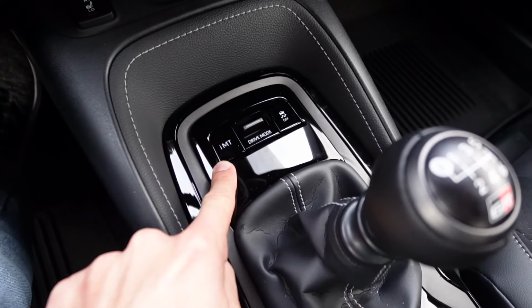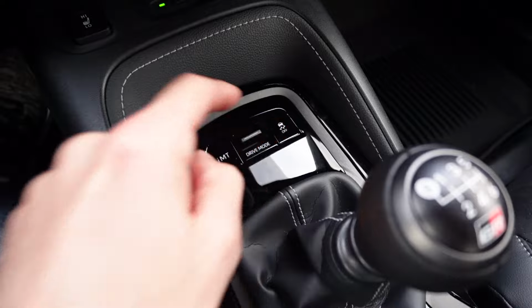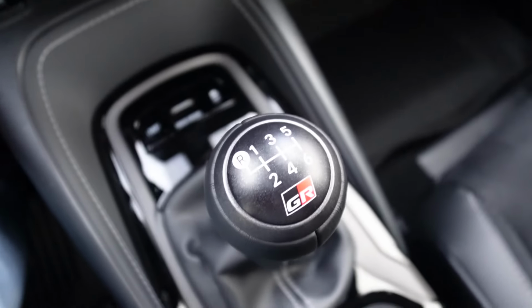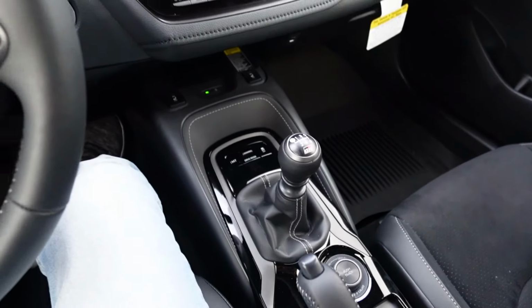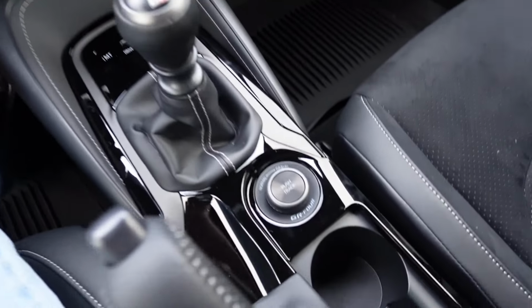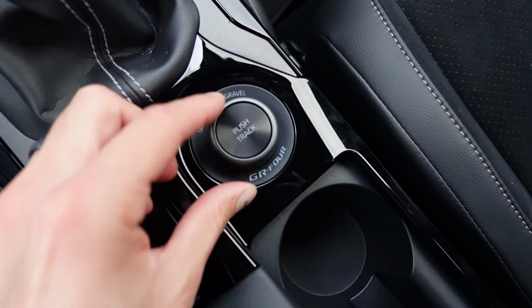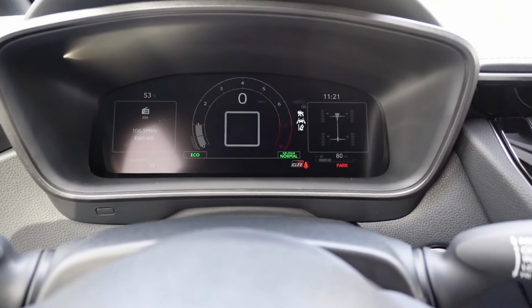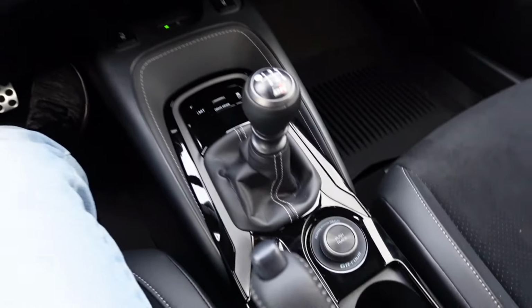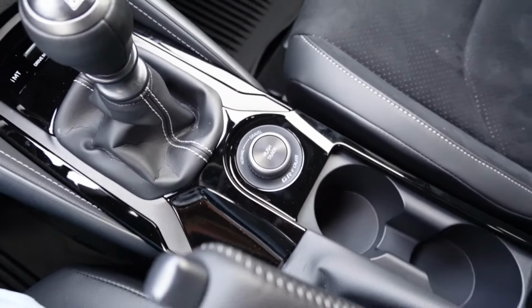We have the rev matching icon you can turn on and off, that drive mode select with traction control, and then a nice design on that 6-speed shifter. For the 8-speed automatic, you'll have a pretty typical looking shifter with paddle shifters. And then the control down here is for the all-wheel drive. We have a button you can toggle for track. You also have normal as well as gravel. That will configure how you're gonna like the split for the all-wheel drive system.